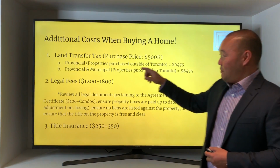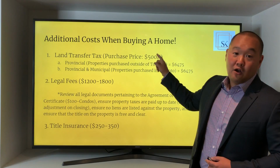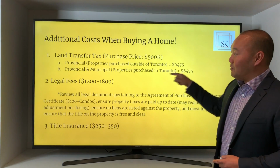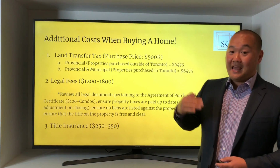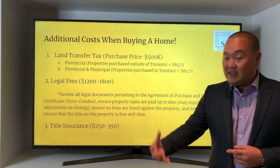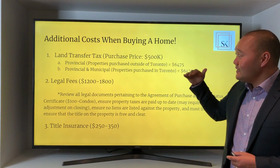Now, if I took that exact same purchase price and I put it in the 416, I'm purchasing a property in Toronto, I pay something called a municipal land transfer tax, and that equates to $6,475. Again, on a purchase price of $500,000. And this is the kicker. Because now you have a 416 address, you pay double, the provincial and the municipal together. So that lands you almost $13,000 extra dollars that you have to take into consideration when purchasing a property. So that down payment that you have of $50,000, $60,000, $100,000, don't forget that you gotta save for that land transfer tax.